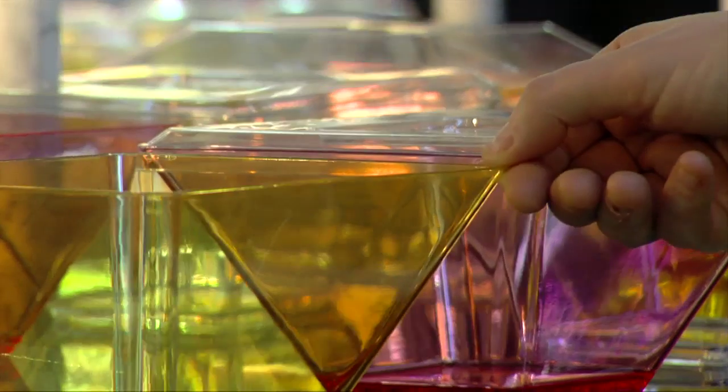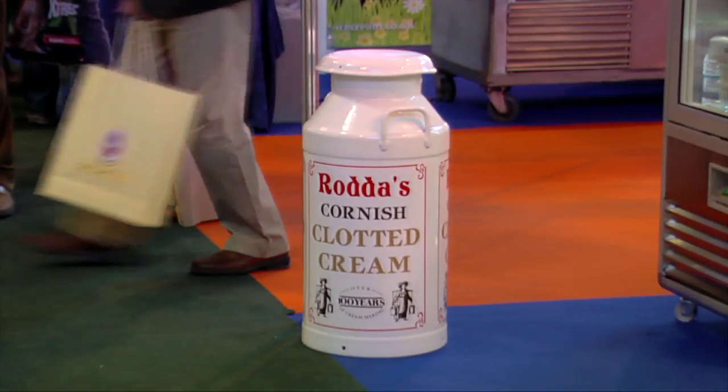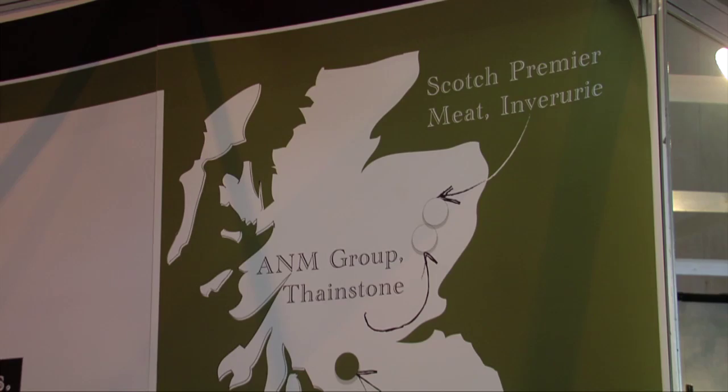Speciality food and drink suppliers from across the UK were on hand in the regional and speciality area to show off their goods to those looking to source top British produce for menus.